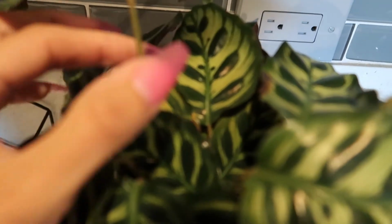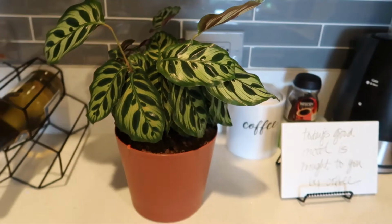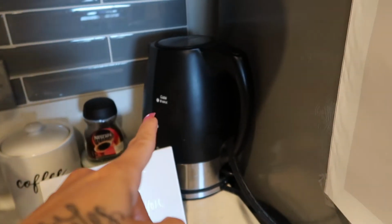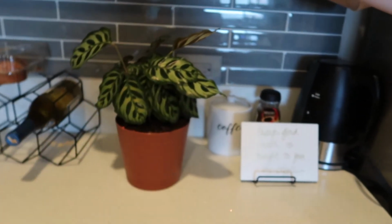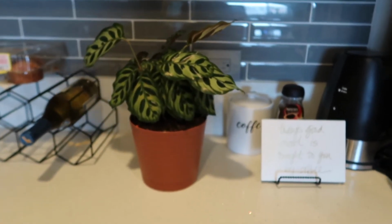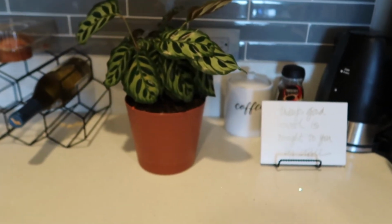When I do forget to water her, she definitely lets me know with some browning on her leaves, but besides that, she does really well because she's right next to my little coffee pot tea maker, whatever. It heats up water, and the steam I feel like really helps because it likes humidity. So I think that's what's pretty much been keeping her thriving.